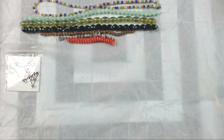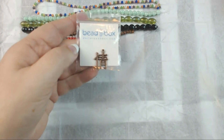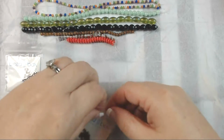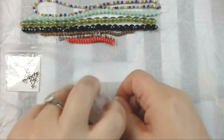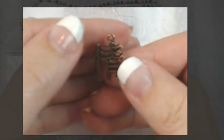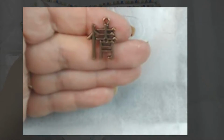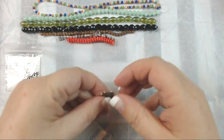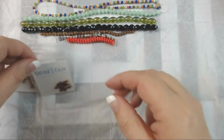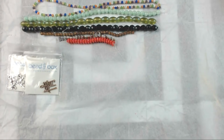And then a Chinese character, pewter with antique copper. I don't know what character this is. If anybody out there knows what this character is, please type it in the comments. It doesn't say what it is, but it would be nice to know before I go wearing it around, wouldn't it? So there we are. It's absolutely gorgeous. Love it. Nice and solid. I'll go with some of those other copper things that we've had in past boxes.